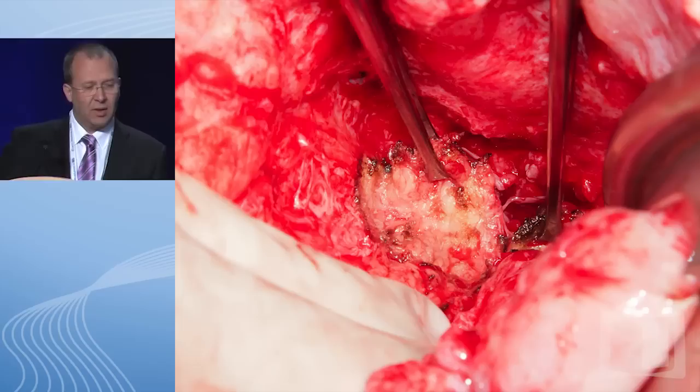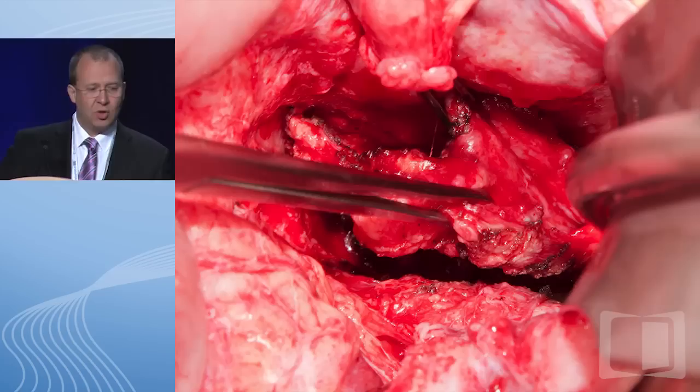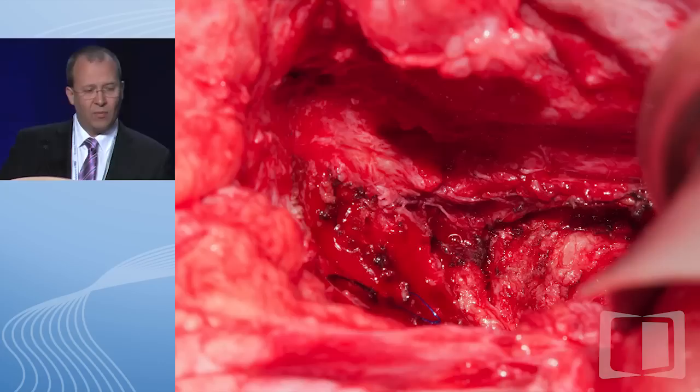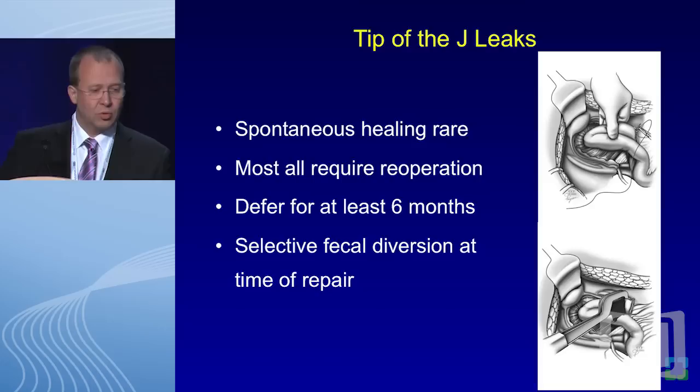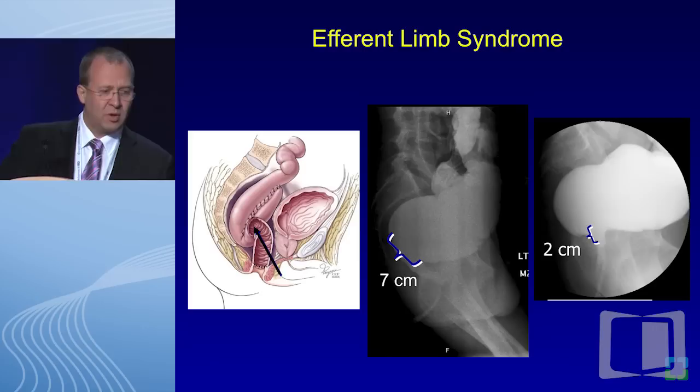This is that patient again, where the chronically infected cavity is excised, removing this dirty, pus-filled tissue, because that will allow things to work for the patient, to be reconnected and work well. Sometimes you're going to get into trouble, and you have to take the risk on behalf of the patient. Otherwise, doing it in a safe way is not a solution to their problem. Tip of the J pouch leaks, as has been talked about, do not heal unless the surgeon addresses them surgically. Don't expect a spontaneous heal.